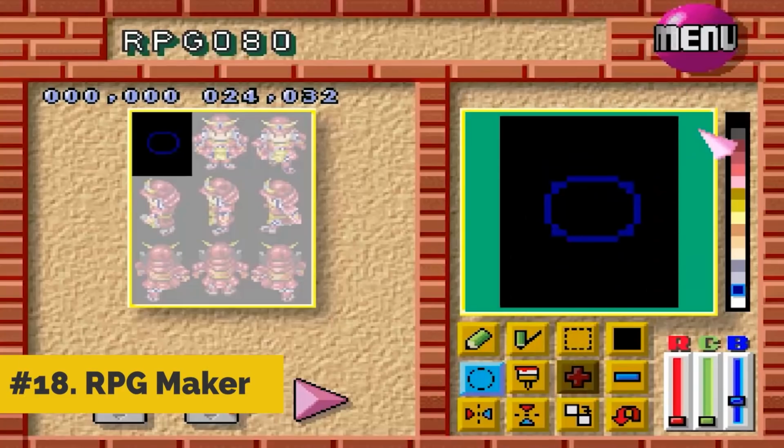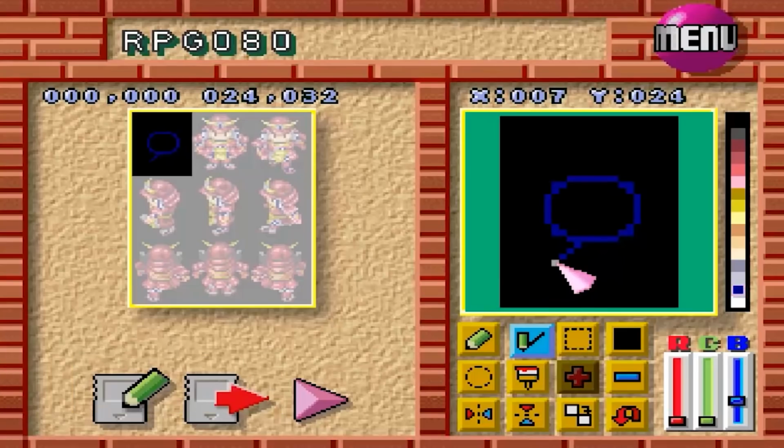Number 18, RPG Maker. Having no false expectation as to the limitation of its toolset is an important thing when considering how satisfied you'll be with RPG Maker. Knowing off the bat that your experience with RPG Maker will frequently have your elbow deep in the most hostile of interfaces will most adequately prepare you for the rigors of RPG making.